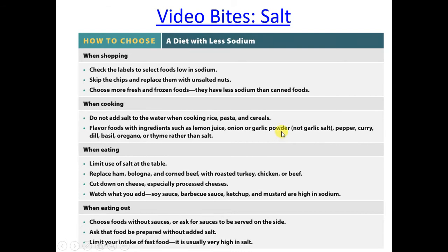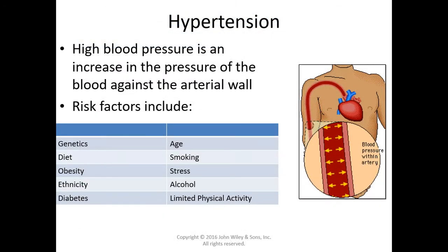There is a product on the market usually referred to as light salt, which is a combination of sodium chloride and potassium chloride. That is lower in sodium. And there's a 100% potassium chloride product as well. I don't see it often on the supermarket shelves, however. So take a peek at this, and now we'll have a brief discussion of high blood pressure.